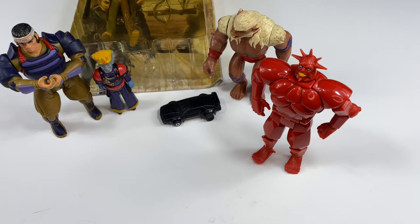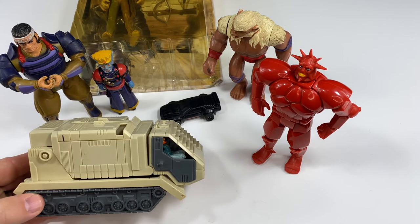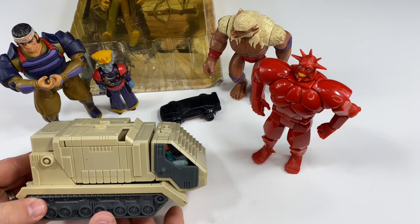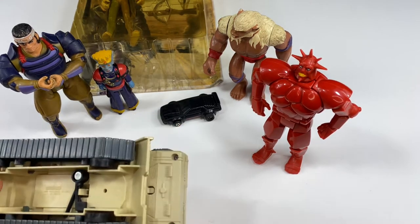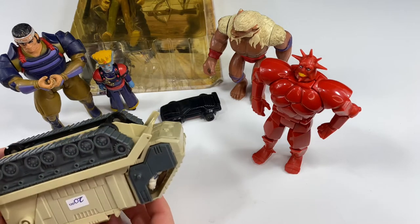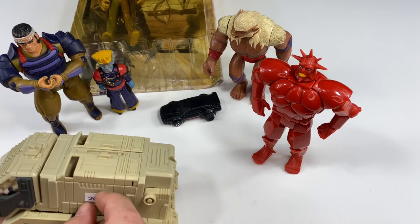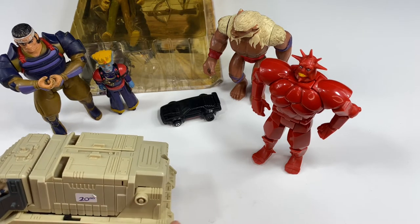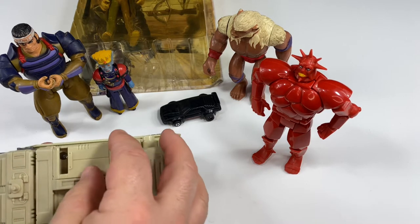The Coleco Starcom vehicle. And you might look at this and say, oh yeah, big deal, right? You know what I mean? Like, doesn't even have the stickers on it. I did pay $20 for it, which I thought was a bargain, tell you the truth. And the reason why I think it's a bargain, I haven't even opened this up yet, so I don't even know what condition it is.